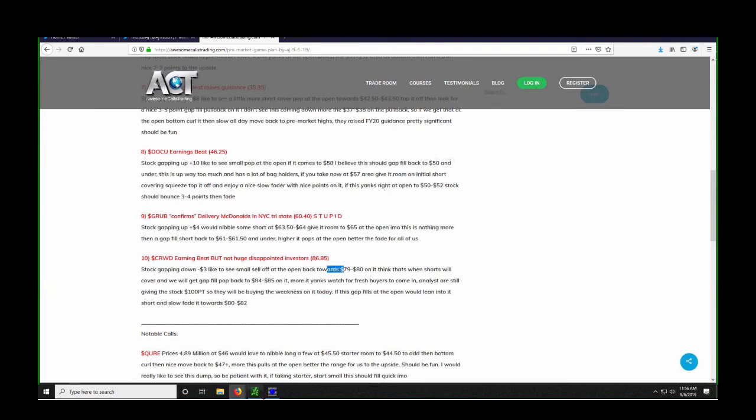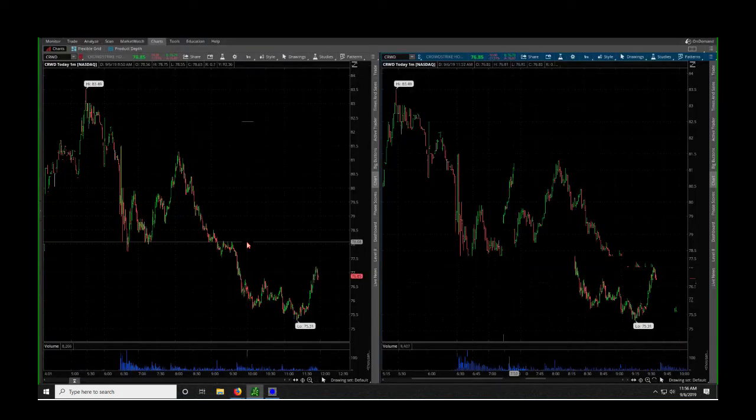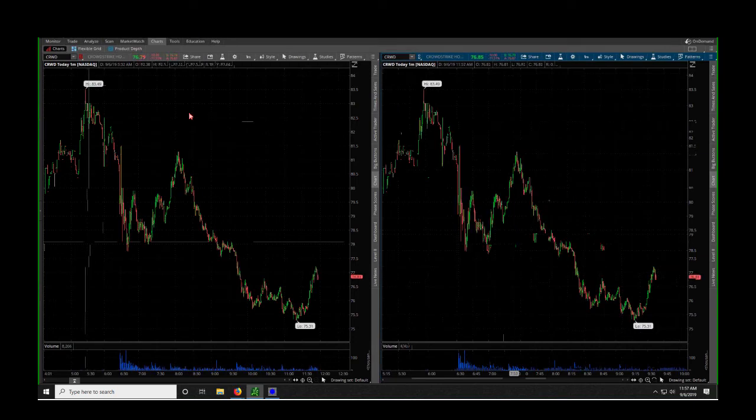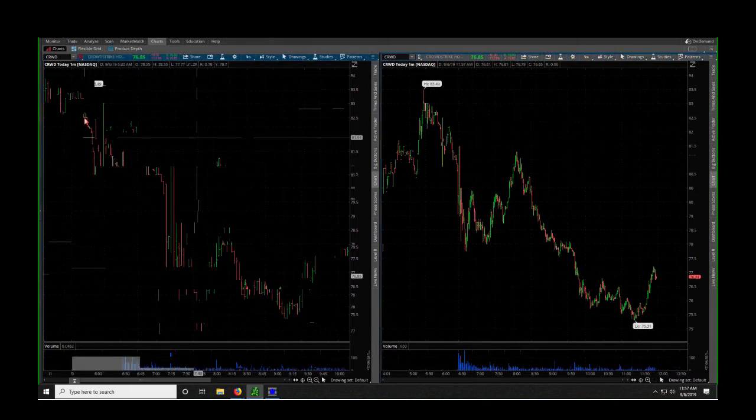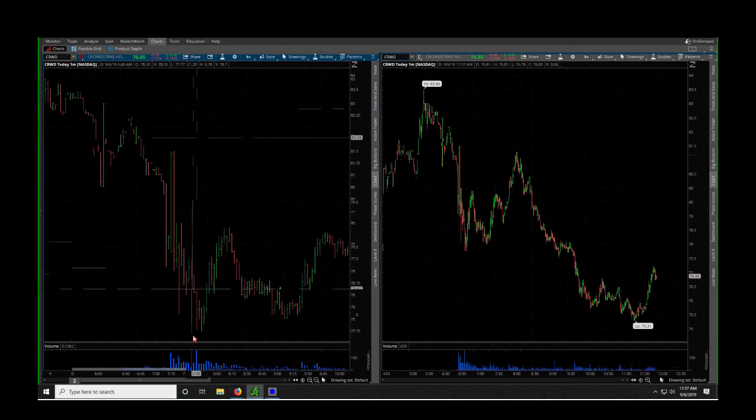And so what I did here is I'll show you the stock and the trade. Here's crowd. There's the 84 pop. It hit just 83.50, just a little bit slightly under, but look at the pullback. It was a great short, and check it out. There's $79 a share. So by the time you covered, you would have actually got 78 on your covers. You would have made more money on that trade.